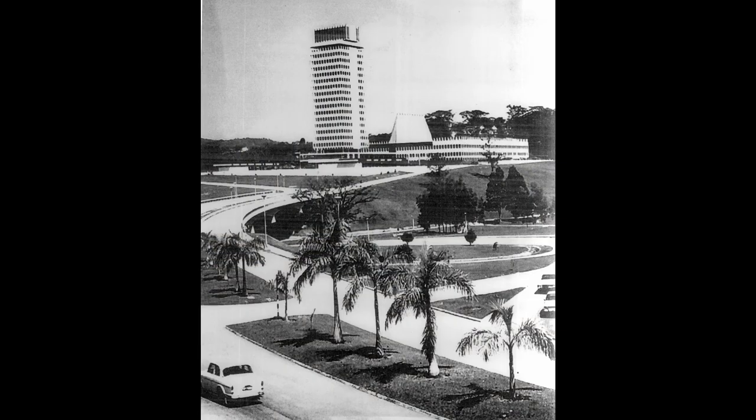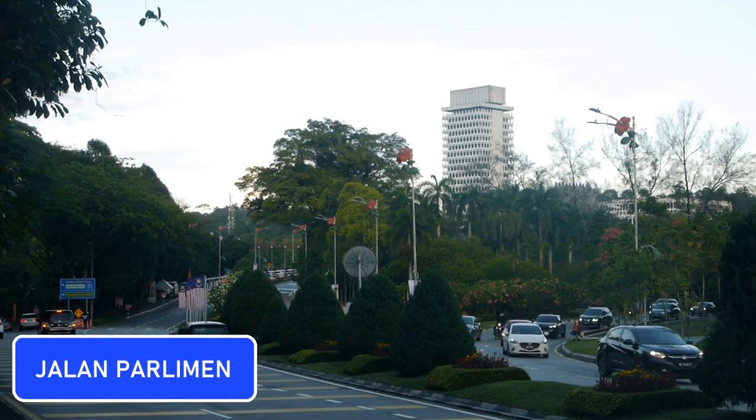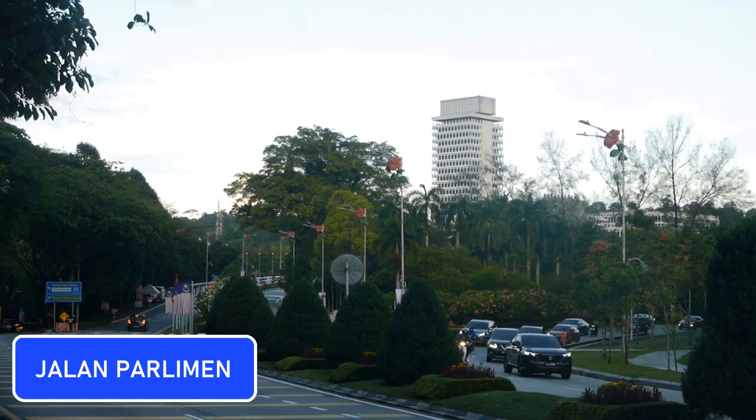Adjacent to the gardens is the Parliament Building, built in 1963, as shown in this photo. Walking along Jalan Parliament, here it is 60 years later, and interesting things happen inside.